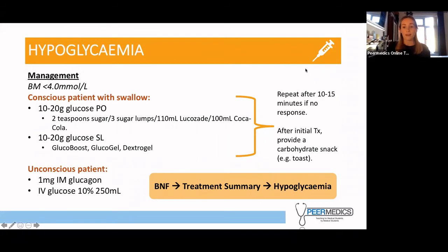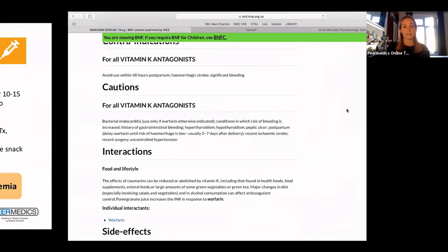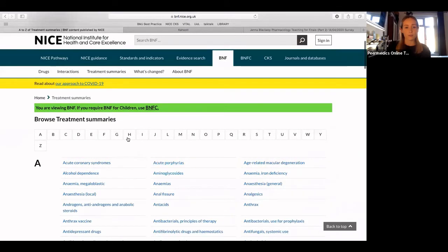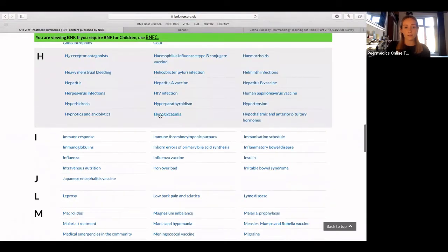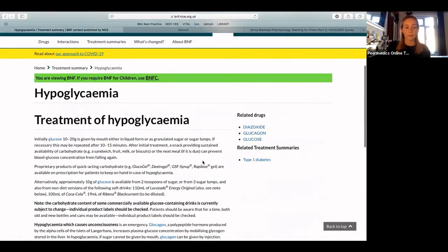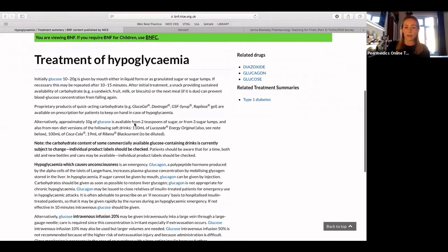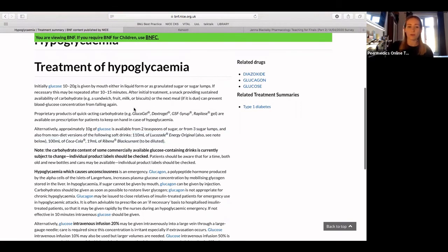If you go to the BNF, go to treatment summaries and hypoglycaemia, you'll find it all on there. So let me show you that. On treatment summaries, down to hypoglycaemia, and beautifully here, we've got treatment, and it literally tells you exactly what you need to know. It's got different amounts of fizzy drinks and that kind of stuff on here, but to be honest, it's easier to just go for one of the glucogels because they are actually fully in the BNF.